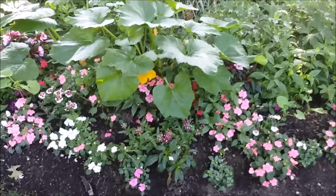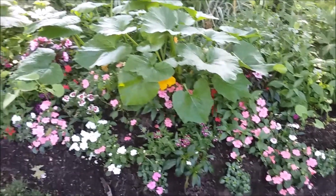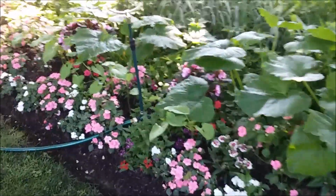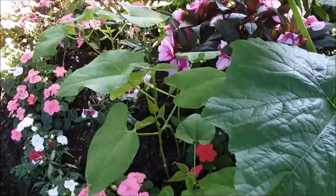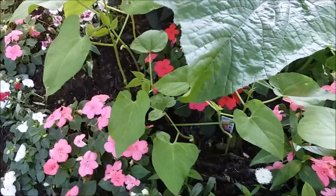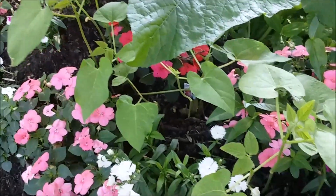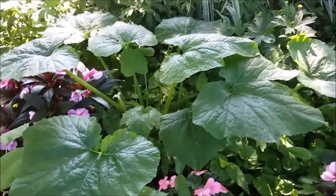Now I randomly planted some squash seeds in the middle of this bed here, and the squash seeds are so happy. And then also I planted these bush beans, and look how quickly they have grown. This is definitely the time to plant things. I think I put these seeds in about last week or 2 weeks ago, and look how big the plants are. I'm going to have string beans in a second.